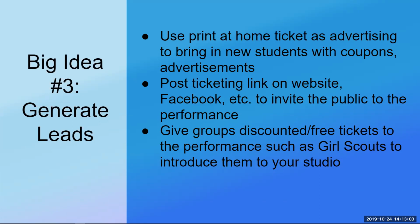Number 1, use your print at home ticket as advertising to bring in new students with coupons, advertisements. What this means, and we'll explain this a little bit more in just a minute, but we offer different ways of delivering your ticket, whether it's showing it on their phone, our print at home ticket, which is what they're able to do instead of actually having a ticket mailed to them, which we do also offer. But our print at home ticket is actually fully customizable to the studio so that you can use the extra space that's on the page besides the actual part that has the barcode and your recital information.